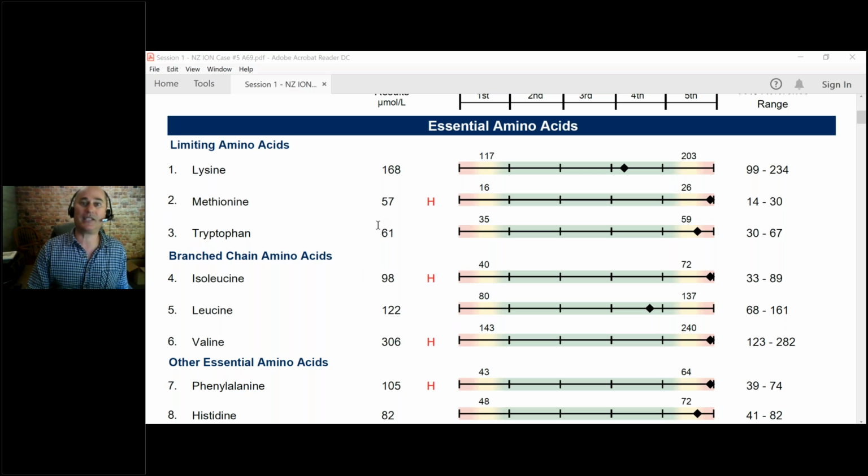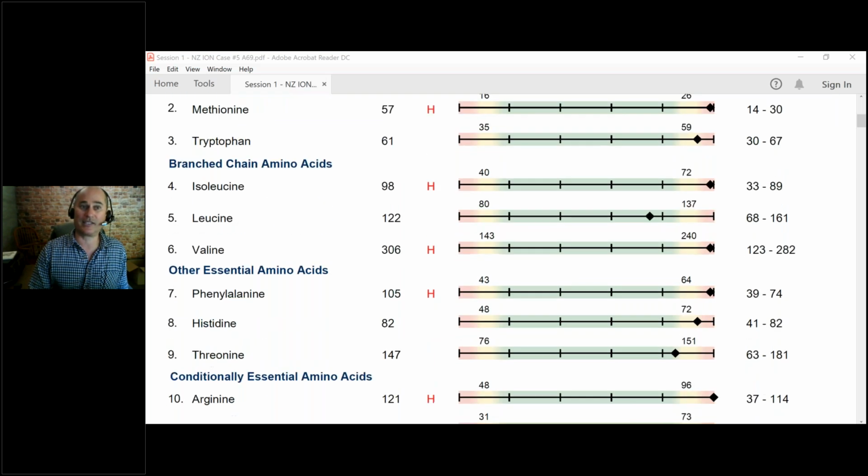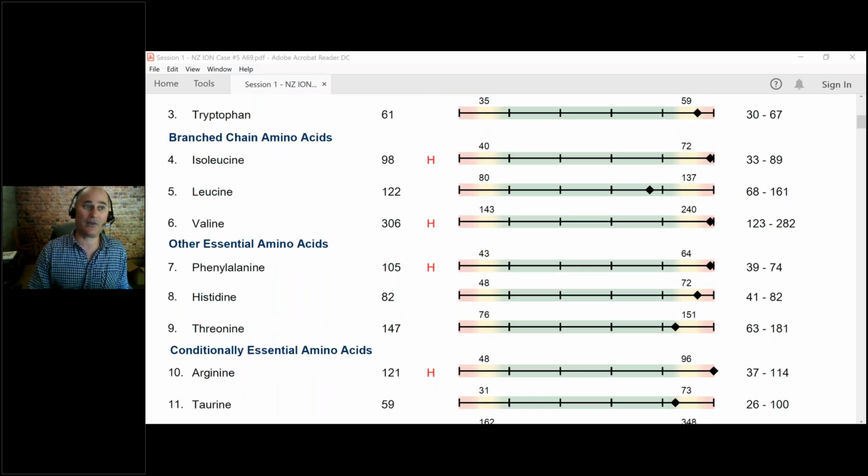Okay, so a little bit of detail to start off with. The test begins looking at your amino acids. And why are amino acids important? Well, I'll go through the different sections so you can see there are branched chain amino acids, and these are critical for muscle development, right? If you're an athlete or if you're getting older and you're worried about your muscle mass, it's very, very important to have good quality muscle mass.